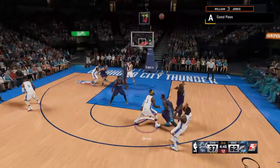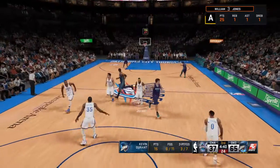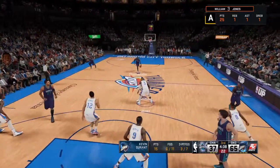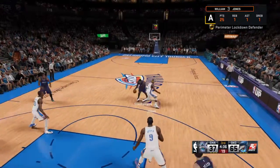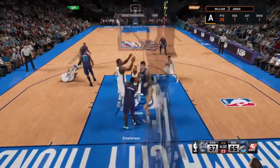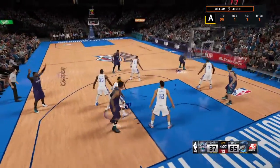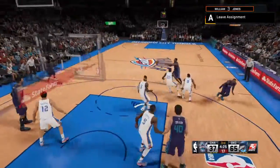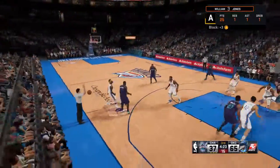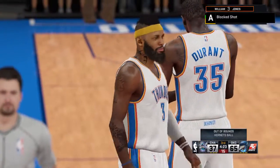Jones, the pass to Durant. Buries the long-range jumper. He's got 15. You know, that's one way he can finish, but not the only way. He's got a lot of tricks up his sleeve. Stevenson drives in. Outside Kid Gilchrist. The dish to Walker. Back to Kid Gilchrist. He kicks to Stevenson. Three-pointer. Ejected by Jones. And that's out of bounds. Charlotte will retain possession.